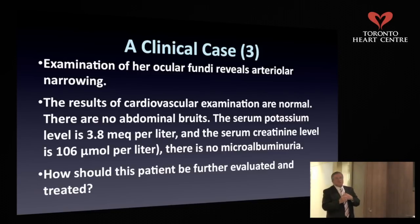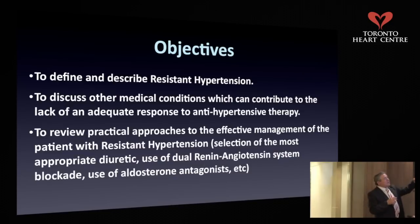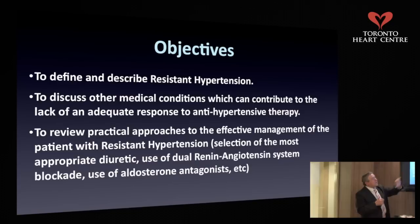Any other suggestions? Okay, well, let's continue, and then maybe we can talk a little bit about this later. So these are the objectives. We're going to talk about a definition of resistant hypertension. We're going to talk about other medical conditions that can contribute to a lack of response to antihypertensive therapy. And then I like to concentrate also on a practical approach.